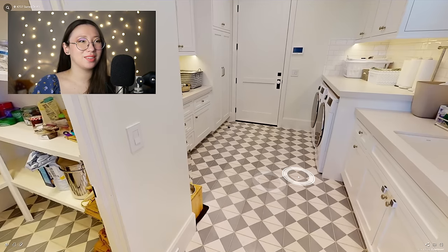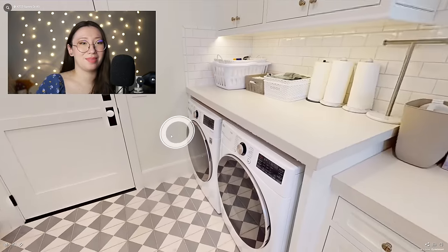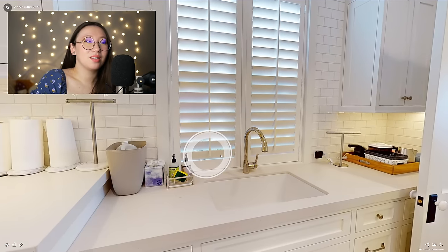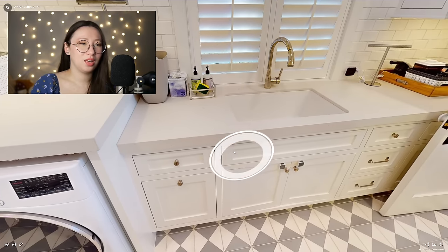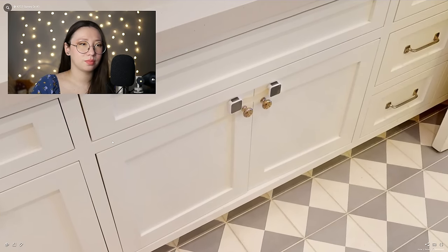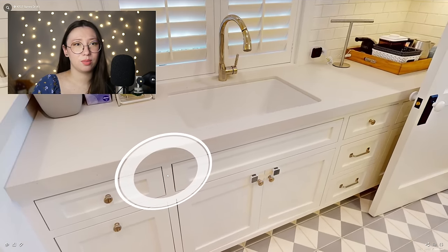This makes much more sense. This is a family that does their own laundry. I don't know, maybe they hire someone to help. But this is a laundry room that would be nice to use. I think these are child safety locks. So it seems like it's a family with kids, so maybe they have a nanny to help them out.